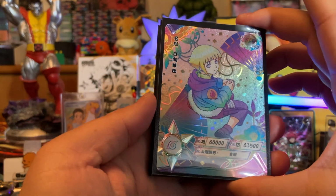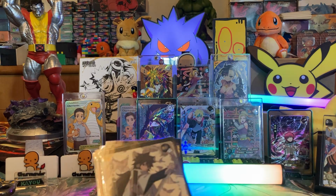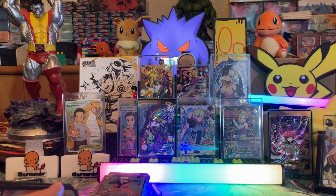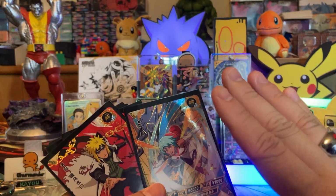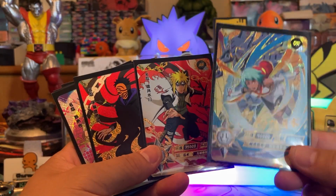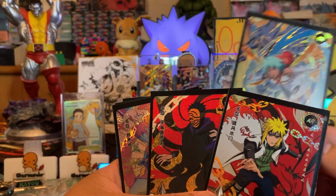We got three rainbows. Hinata, should I organize this? Let me organize this real quick. Okay, I got it, we're good, here we go. I still don't know. If you guys know your Naruto stuff, write in the comments and let me know if ORs or ARs are better. I feel like ORs are technically higher than ARs. That's just me.